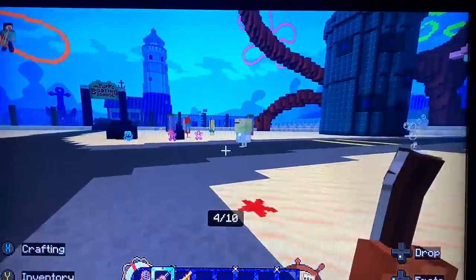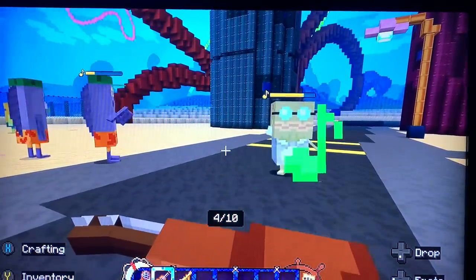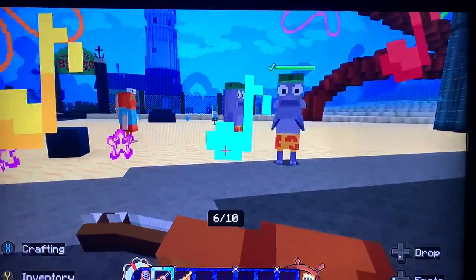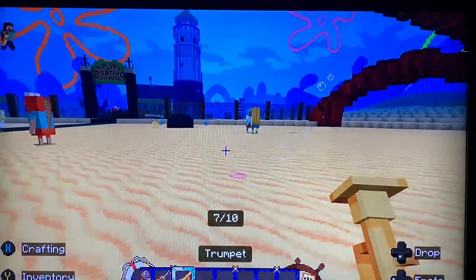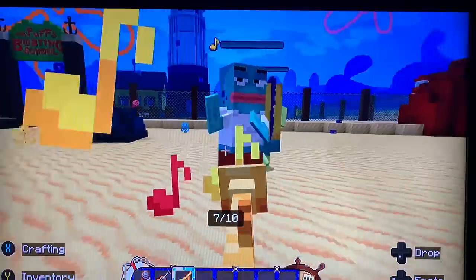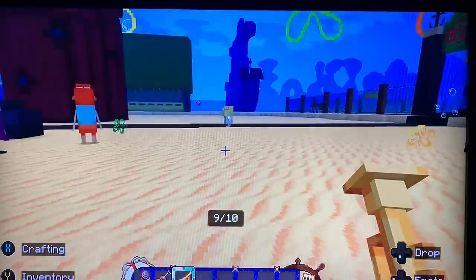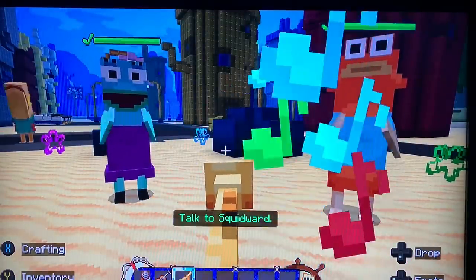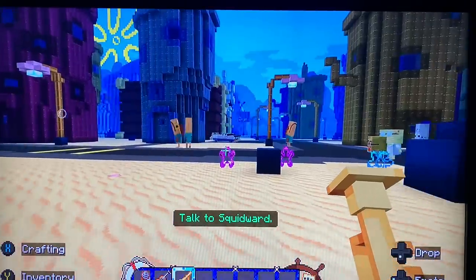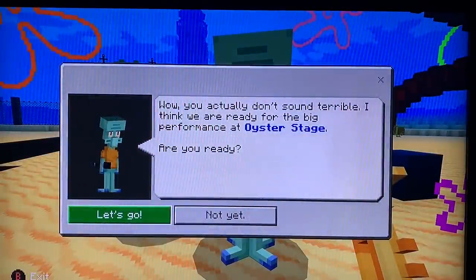Good. Well, so we're impressing lots of residents with the musical abilities here. Play some trumpet for these guys. Excellent. Let's impress one more person or two. Okay, talk to Squidward. Where are you, Squidward? There you are. Okay. Well, you actually don't sound terrible. I think we are ready for the big performance at Oyster Stage.